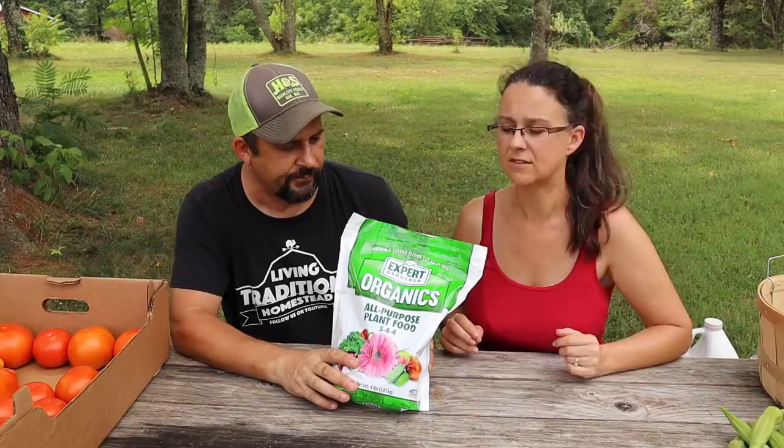It comes in bigger bags than this. I think we bought 20-pound bags. They also sell these small ones, and this is what we've been using in our containers this year as well. We think this has made a really great difference in our gardens this year. It's the first time we've used it, and we feel like it was a success.